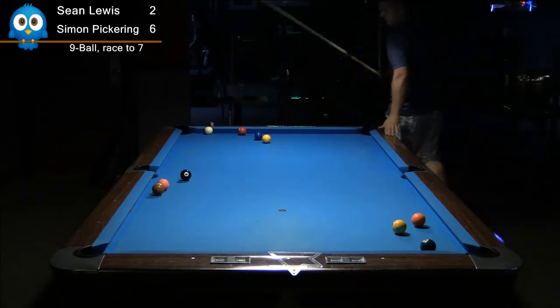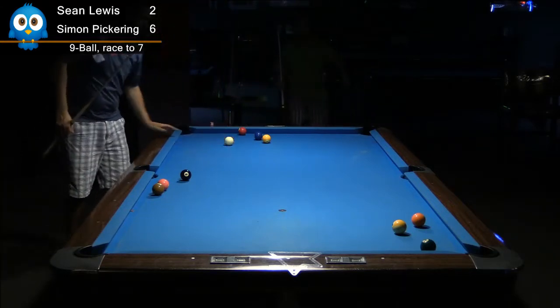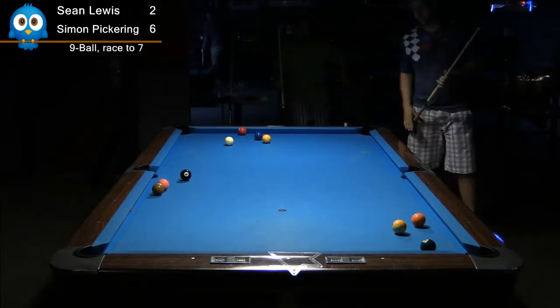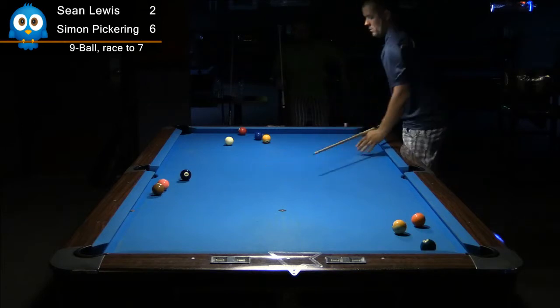2 1/4 inch? What's the ball? Yeah, the target that you're hitting from 8 feet away. It's more taxing on you than just, say, leaving you a bank shot or even running out on you. At that point, you're just like, go ahead.